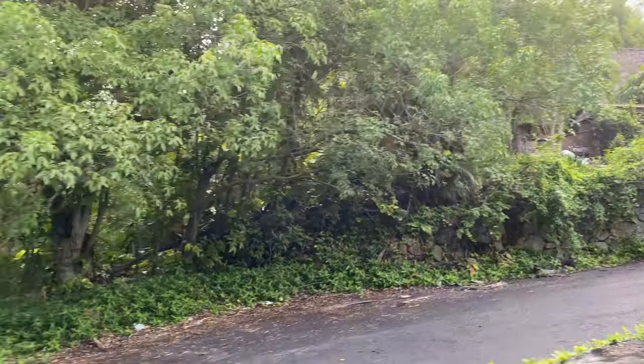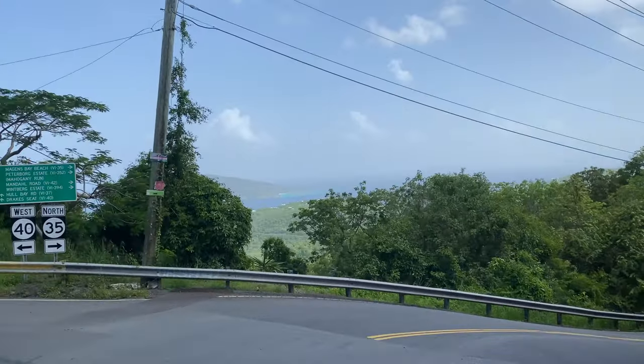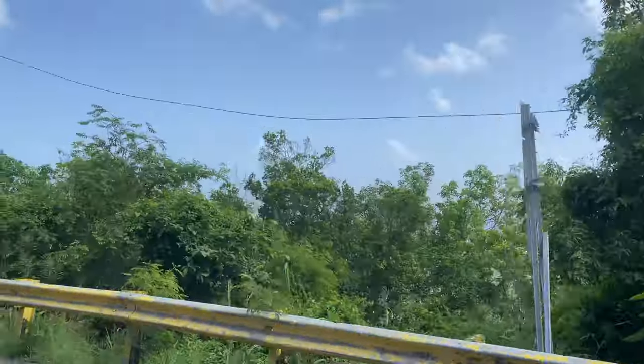Going to go over here to the Drake Seat Overlook. As we approach, we're going to see a green bench up on the left side. That's not the original bench for the pirate Sir Francis, but the government put that bench there.